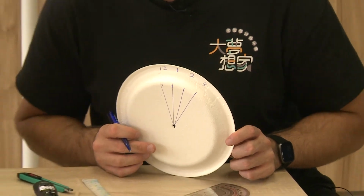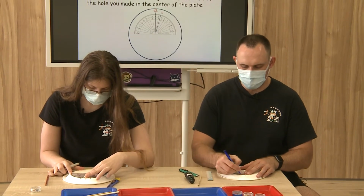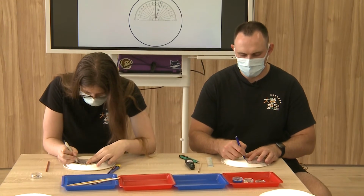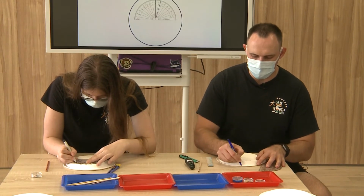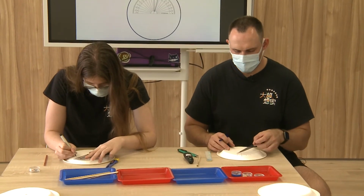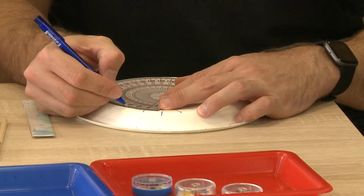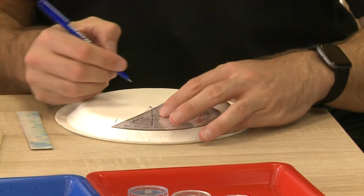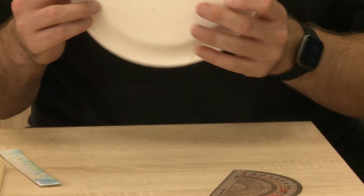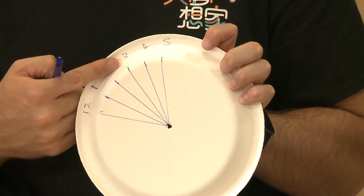Again, same thing. From there, 15 degrees. And then connect the hole to the line. And then you have 4. Okay. Then again, 15 degrees, and make another line. Connect the line to the hole. And then we can write what comes after 4. We write 5. We've got 5.